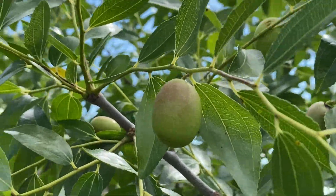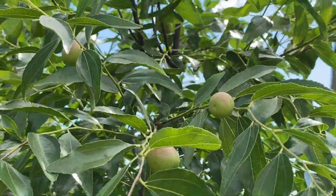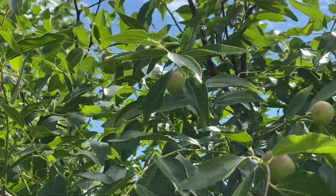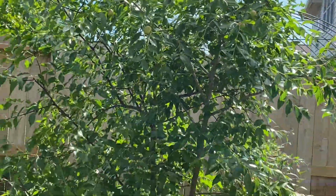Soon we can harvest them and try it. If you don't have a jujube tree in your backyard, I really suggest you have one. Jujubes are such an easy tree to grow. Look at this tree in the back. You can see how big this tree is.